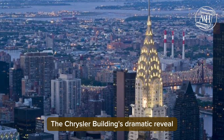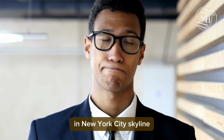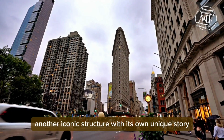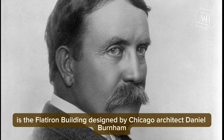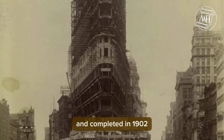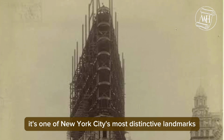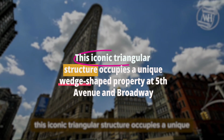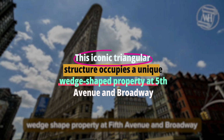The timeless appeal of the Flatiron Building. The Chrysler Building's dramatic reveal wasn't the only architectural surprise in New York City's skyline. Another iconic structure with its own unique story is the Flatiron Building. Designed by Chicago architect Daniel Burnham and completed in 1902, it's one of New York City's most distinctive landmarks. This iconic triangular structure occupies a unique wedge-shaped property at Fifth Avenue and Broadway.